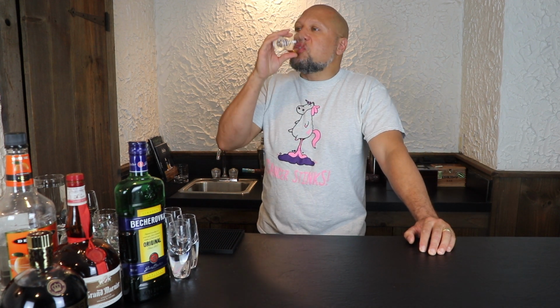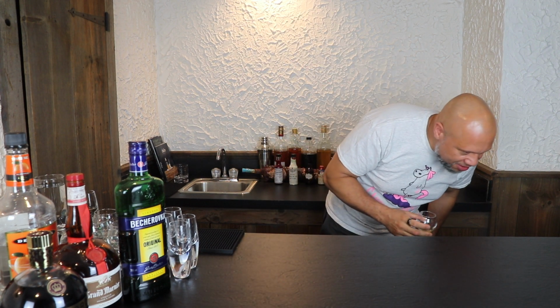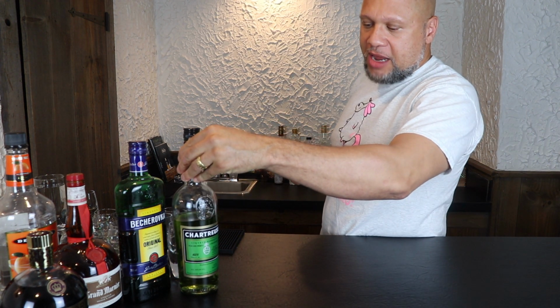Like I say, very sweet, very herby, but mostly a black tea flavor, I think. But it reminds me of another one that's made by monks. This is chartreuse.